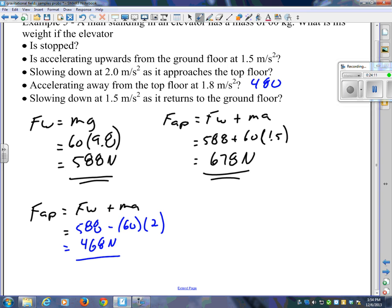And then the bottom one, Hannah, do you weigh more or less? It's more, yeah. So even though when you accelerate upward at the bottom, or you slow down at the bottom, you still weigh more. Where do you weigh more in an elevator? At the bottom. Doesn't matter whether you're going up or coming down, you weigh more. At the top, you're either slowing down and weighing less, or you're pulling away and weighing less. At the bottom, you weigh more. At the top, you weigh less.